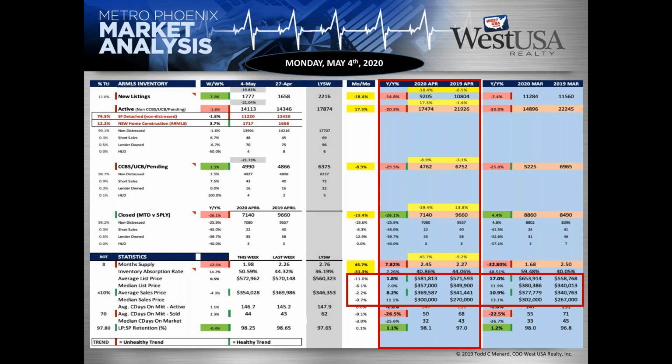Looking at our average sale prices, again, we did reach 581,000 last month as the high point in our average list prices. But slide your eyes to the right. In March, we were at 653,000. So again, a lot of fluctuation, and that's because of what I'm about to show you.